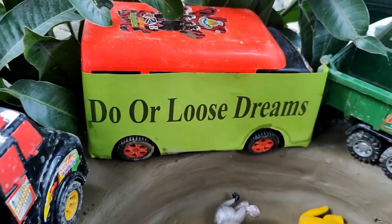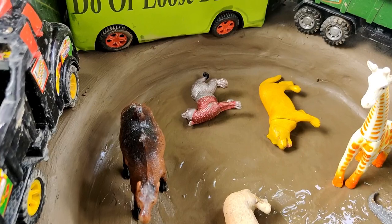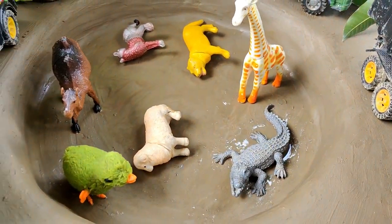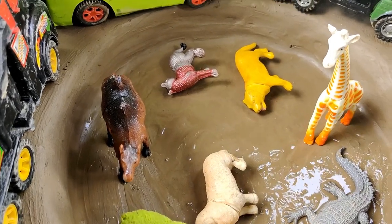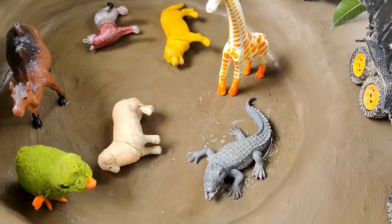Hello friends, look at this. There is a lot of animal toy. Look friends, there is a very unique animal toy. But we are very dust toy. So clean one by one. Let's go.